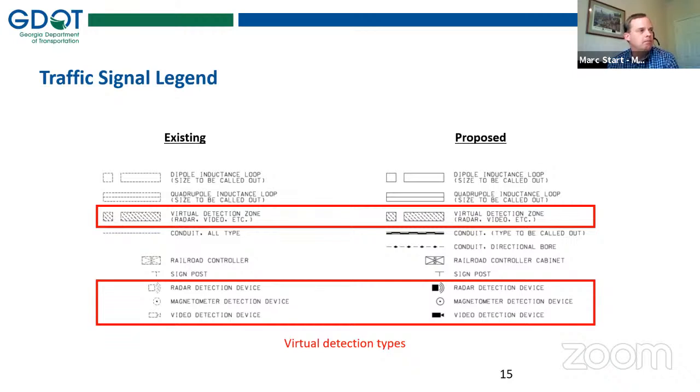To begin, the traffic signal legend has been updated, so you'll want to make sure that gets into your plans. But it was more of a reorganization than new material. And what I'm highlighting here on this slide is that there's a significant need to put virtual types of detections on the plan, both the device and the detection zone to which it applies.